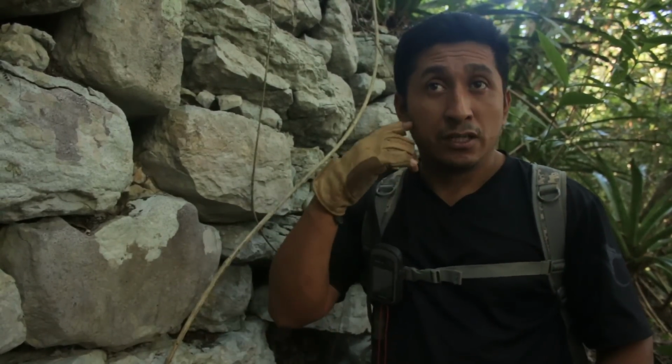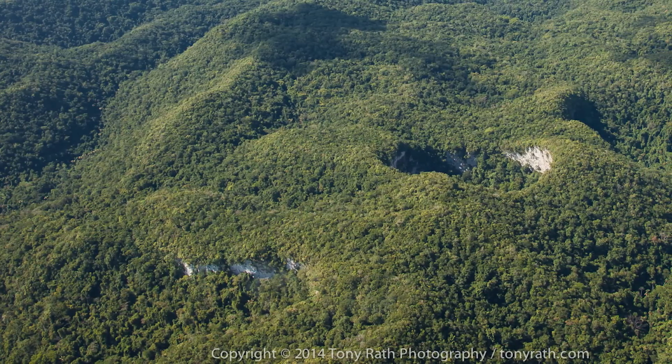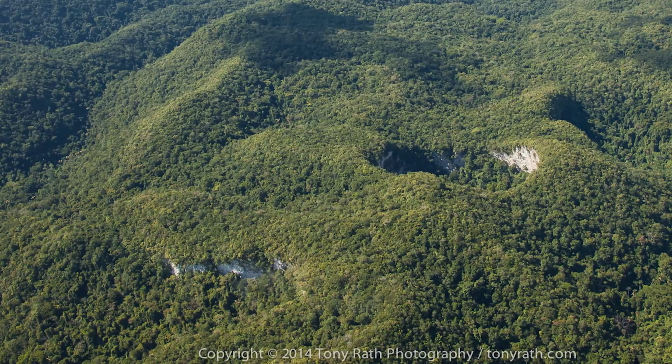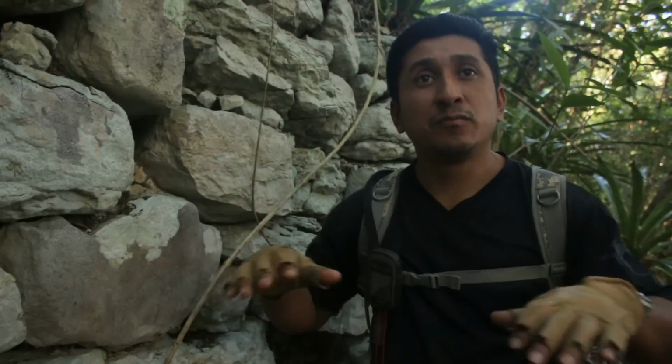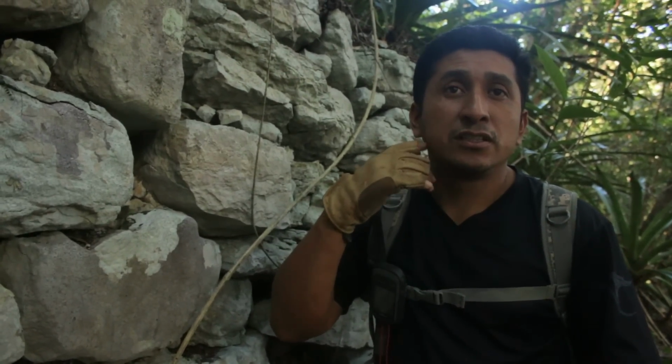And so there are two of them nearby, Nohoch Ch'en, and there's another one more to the west. And today, when we go into the sinkholes, it's very hard to find any evidence of that cave system because of the ceiling blocking any entrances. So we cannot really go through, but it more likely would have been part of this whole Chiquibul cave system.